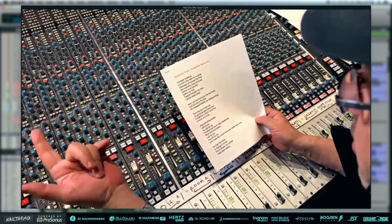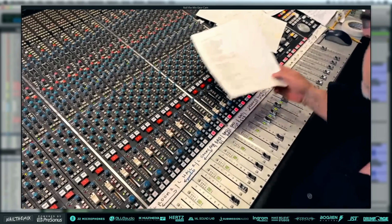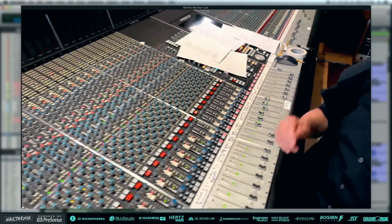It's going to be good and hard. It might be a touch out of key. Okay, make your drums sound like that.